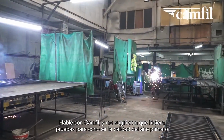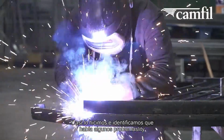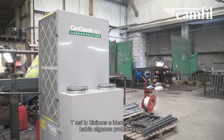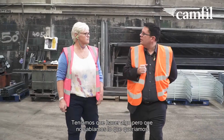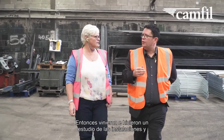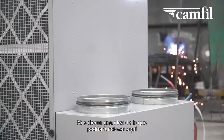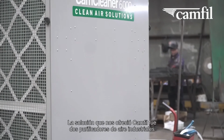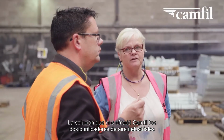I spoke with Camfil. They suggested getting the air tested first, which is what we did, and we did identify that we had some problems with the air quality. I then contacted Camfil again to say, we need to have a look, but we don't know what we want. That's when they came in and did a survey of the site and gave us some idea of what would work in here. The solution that was offered by Camfil was 2 industrial air cleaners.